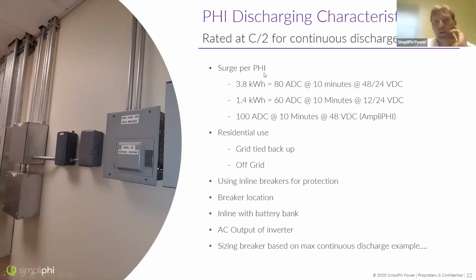But all of these batteries are capable of surging. In fact, our SimpliPhi battery is capable of surging at 80 amps DC. Our Phi battery is capable of doing that as well, but only for 10 minutes. And you get similar surges as well. You've got both grid and residential use. These are typically used for grid-tied backup or off-grid environments.